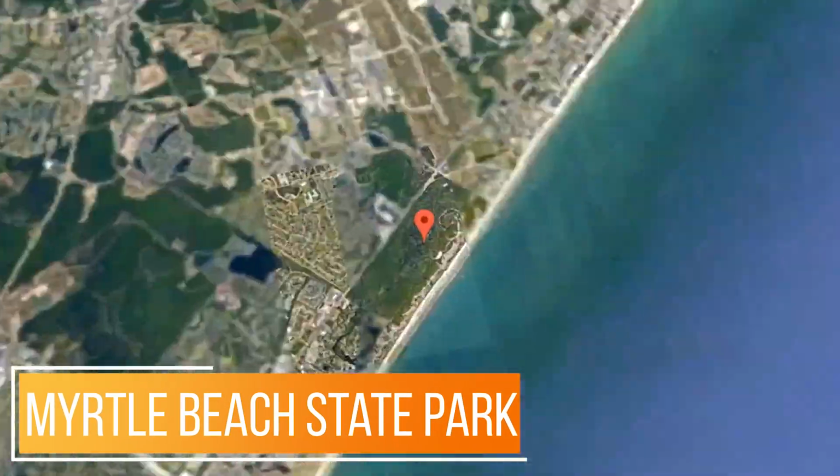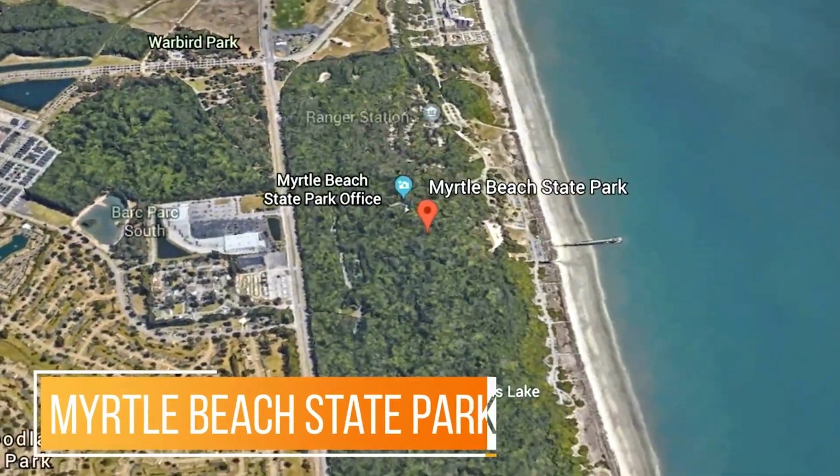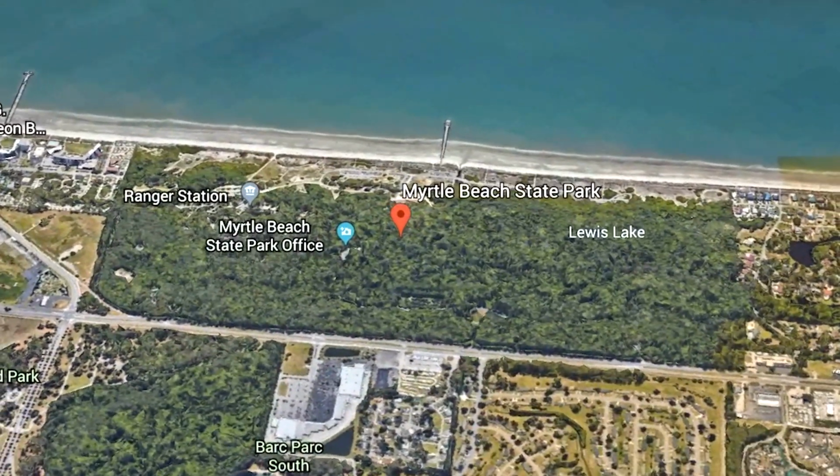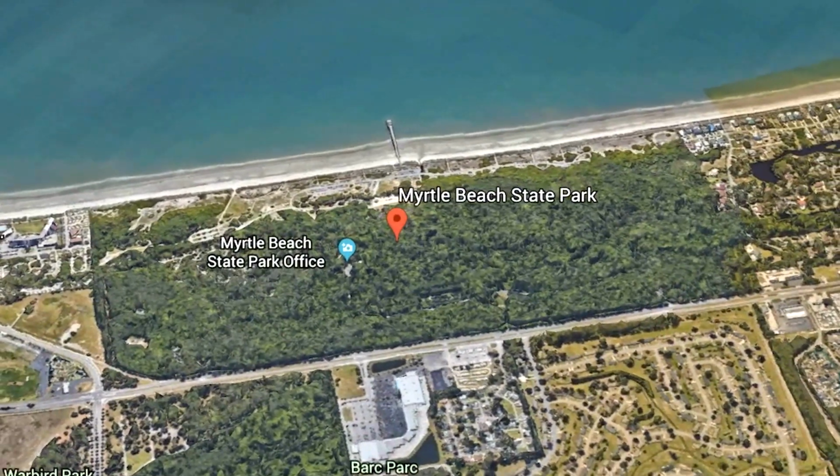Compared to other campgrounds in this Myrtle Beach area, this campground's very reasonably priced as well. It is literally about half of the nightly rate of the other campgrounds adjacent to the beach. So, Myrtle Beach State Park, beautiful area.